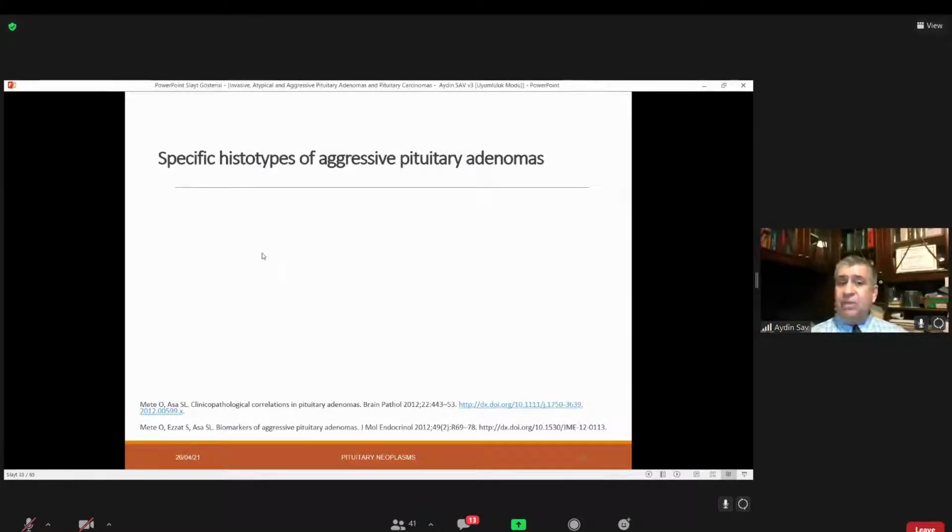But we know that there are some specific histotypes of pituitary adenomas acting in an aggressive manner. For example, if we deal with what we call a Crooke cell tumor, that's a specific form of the ACTH adenoma, in other words, the corticotropinoma. You might recall that Crooke's hyaline degeneration is a microscopic description forwarded by Dr. Crooke, the presence of some eosinophilic material within each cell. ACTH cell is described as Crooke hyaline degeneration.